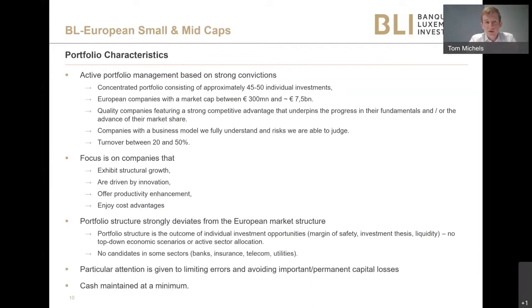We're looking for these quality companies that I already mentioned with strong competitive advantages. We're looking for business models that we understand, and the turnover is quite low. So this 20% was last year, where there were more opportunities in March when markets came down. The turnover last year was 23%, but normally we are around 10 to 12% in turnover.